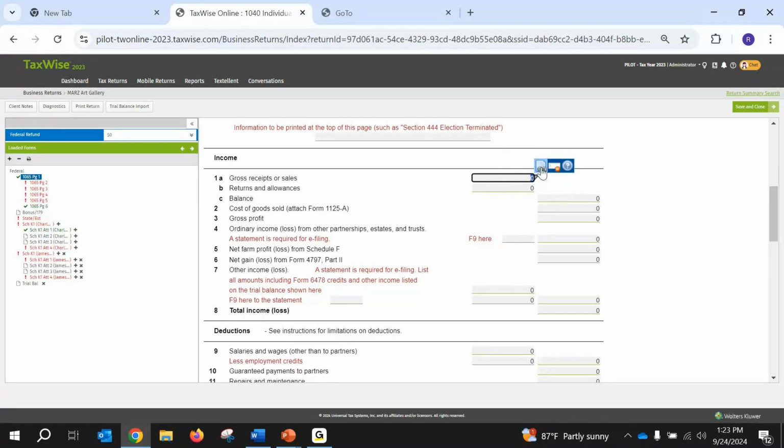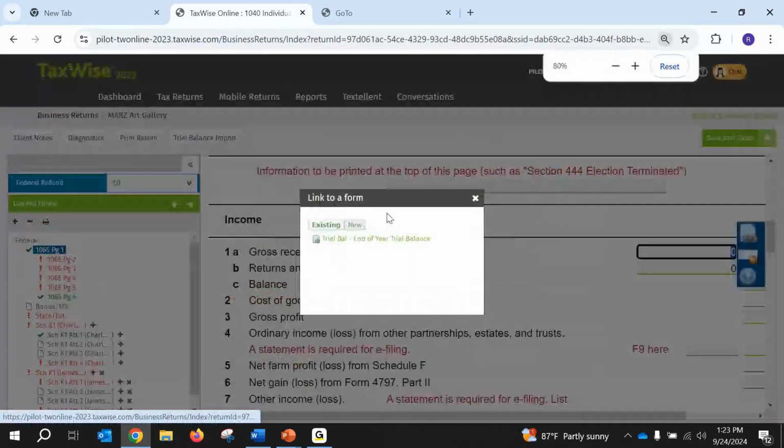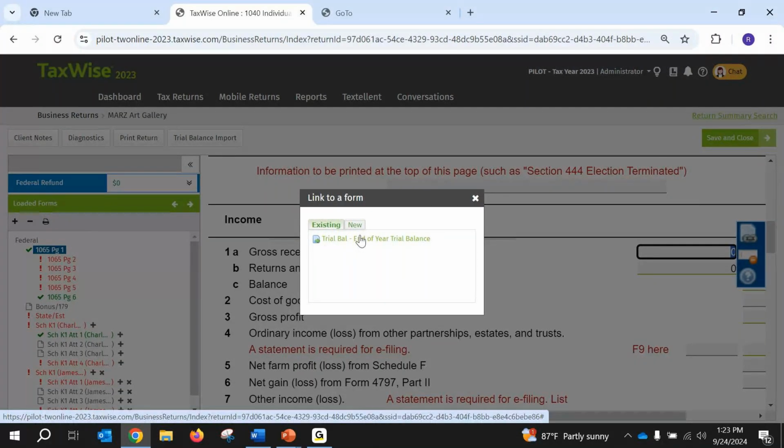TaxWise is going to use a linking system where if you need to find an input worksheet for having the data flow, once you click this link, it's going to give you two options. You're going to have one that says existing. You're going to have one that says new. In this instance right now, we're looking at existing. Well, we added in the trial balance worksheet earlier, so it's saying, okay, it could pull from here.